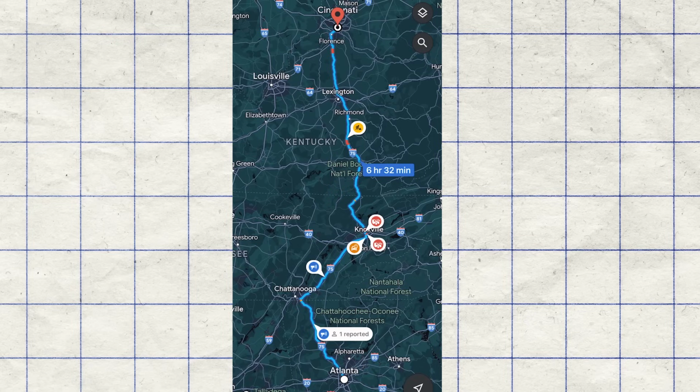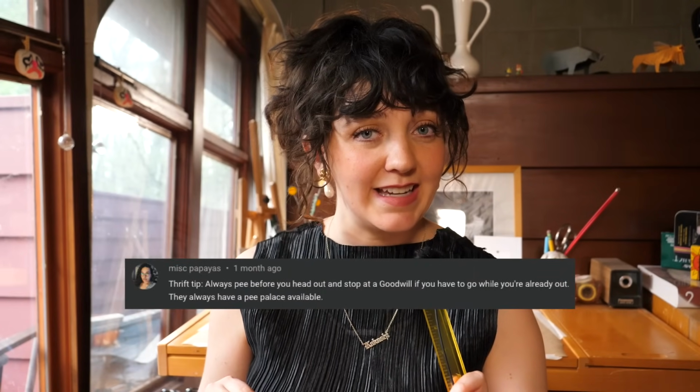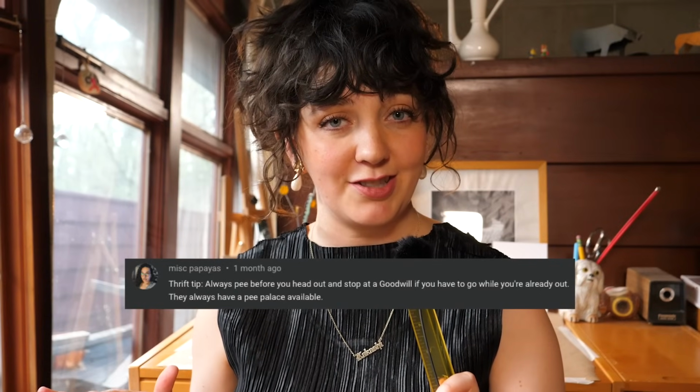Map out your trip and search an area, I don't know, 100 miles or so down the line for Goodwills in that area. It's important that it's Goodwill because I learned this from Miscellaneous Papayas, but Goodwills always have public restrooms. Isn't that an amazing piece of information? However, there is a caveat. I think it has to be like a freestanding Goodwill like this and not a strip mall Goodwill like this, because I learned this the hard way. The strip mall ones don't always have bathrooms. And you get to take a little thrift stop on your monotonous road trip. I actually did this during my recent road trip to DC, and I gotta say, it was incredible.